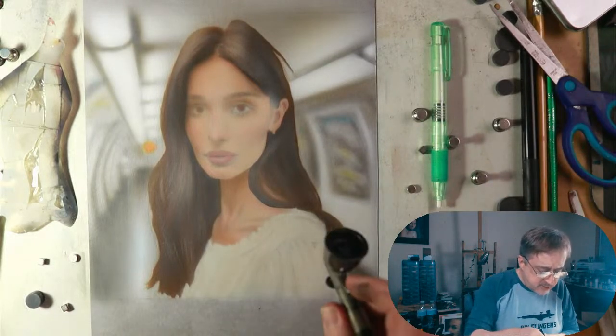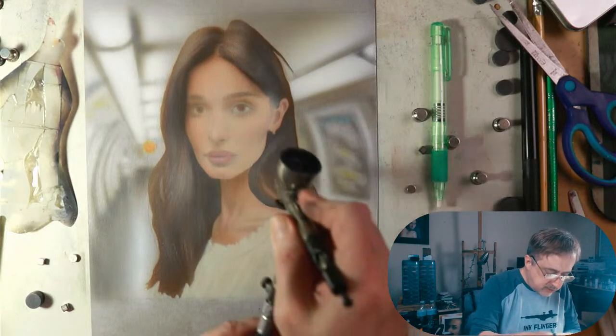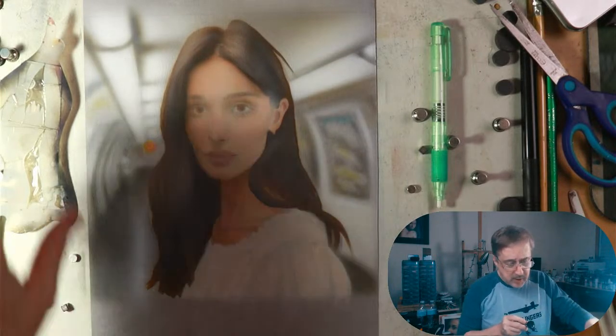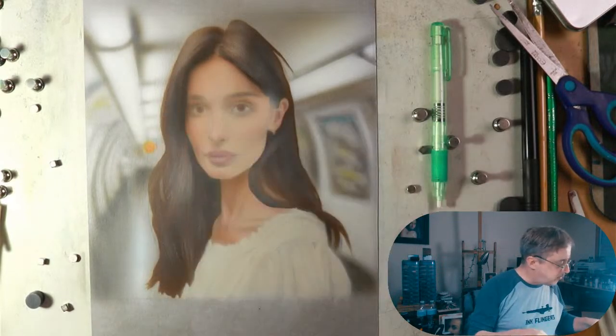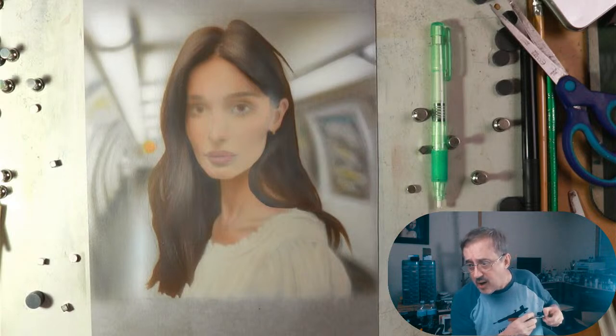Then I can come in with the other colors. So this is a very exciting way to paint in airbrush, right? You're not worried about just going darker layer upon layer. The painting is more alive. So I can come back in with the dark and really work back and forth, then come in with that lighter hair color, right?